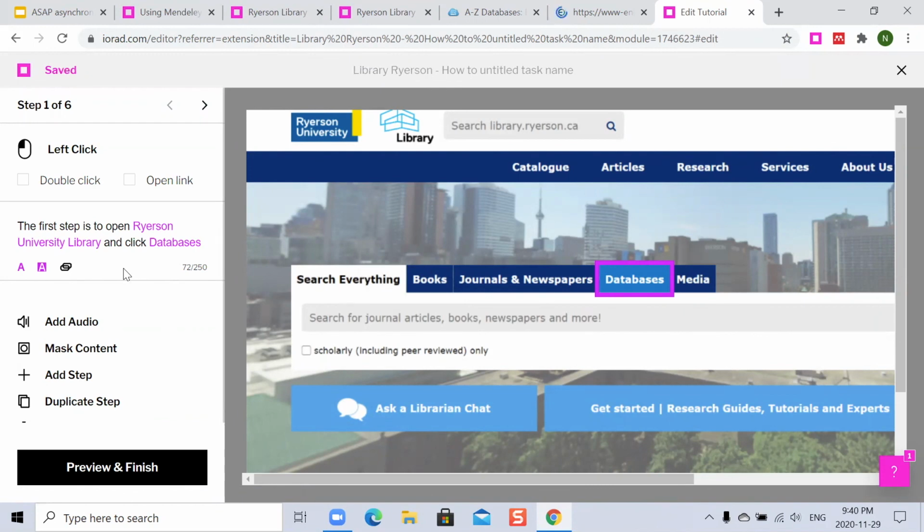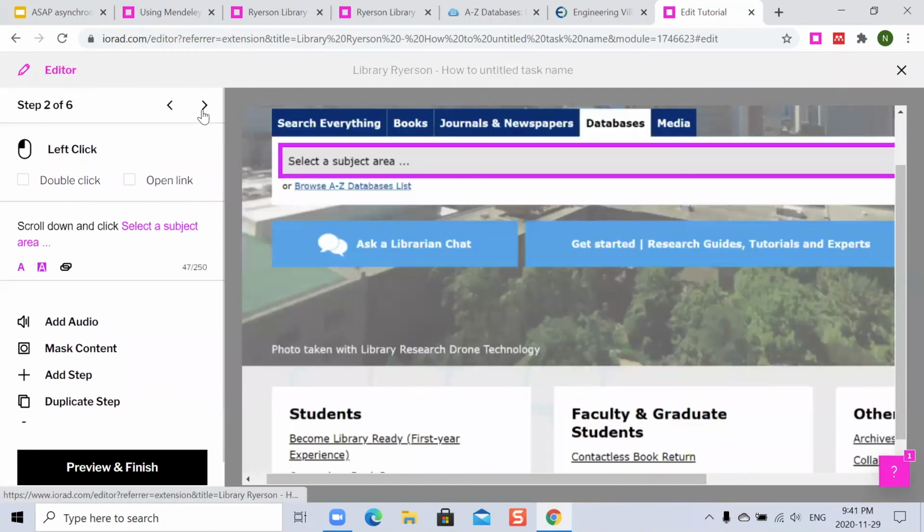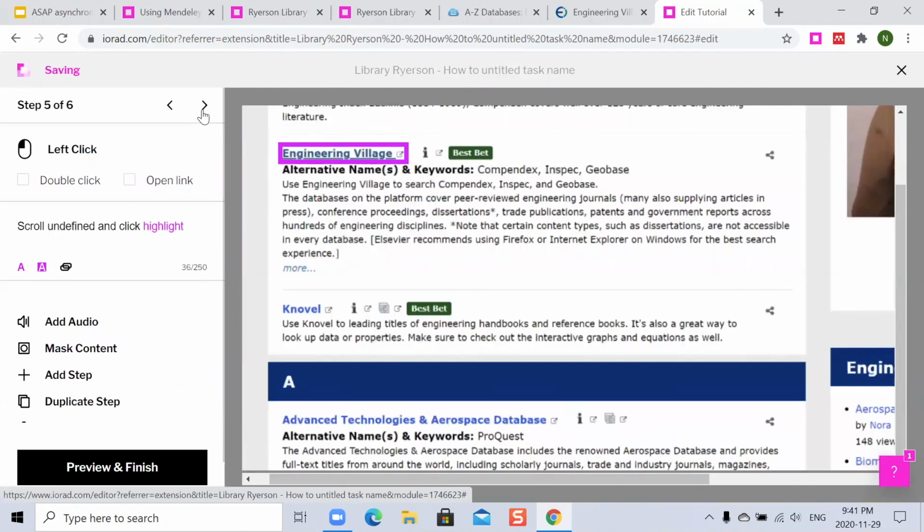To edit this tutorial, this is what the editor view looks like. It starts off with what Iorad has captured. The first step is to open Ryerson University Library and click databases. I think that looks pretty good. I'm happy with it. I might go in and hyperlink Ryerson University Library, just to the web page. But other than that, I'm okay with that. Select subject area, that's looking good. Select engineering, click go, that's all great.